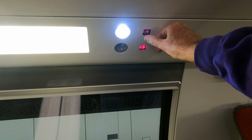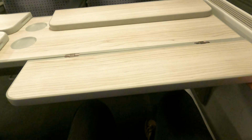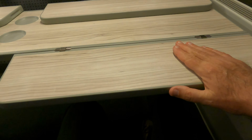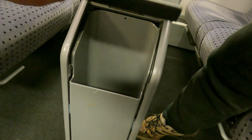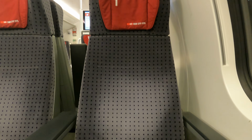There are reading lights and the seats come with a tiny bit of recline. The pale ash tables look great and they fold out when required, and there's also a bin and a couple of Swiss-style power sockets underneath the seat. There's also a good wide retractable armrest and the seat itself is very comfortable. Now, the blind at this window was a bit dodgy, but it eventually went back into place.